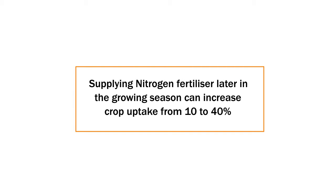And another key finding coming from our work is that we're seeing much better nitrogen recovery where we're supplying that nitrogen later on in the growing season at that first node. Our recoveries are up around 40% in the plant compared with around 10% where we're putting that nitrogen up front at sowing.